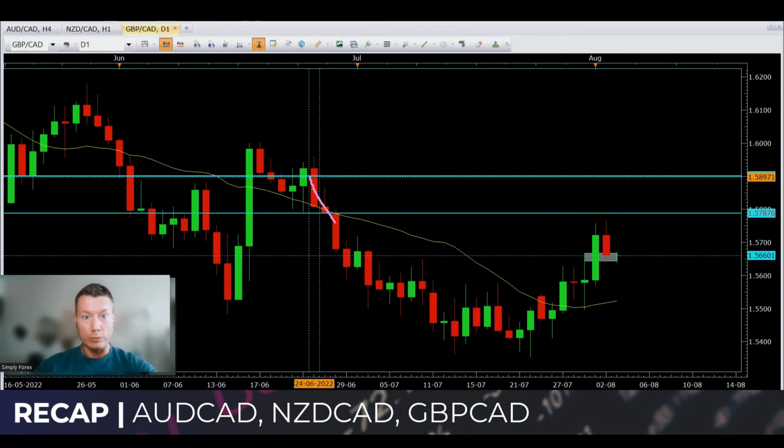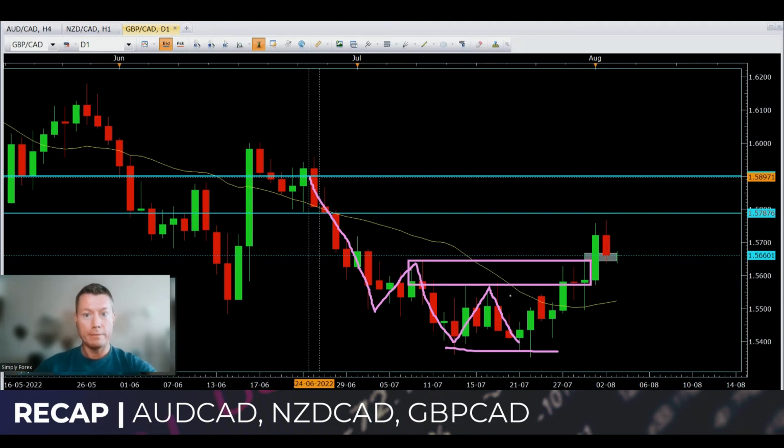So price was in a downtrend. Lower lows, lower highs, lower lows, lower highs. A lower low wasn't created. And then we were just waiting for price to break out of this area. Then sure enough, price came shooting up and broke out. We had this very bullish daily candle.